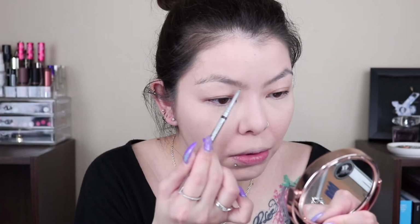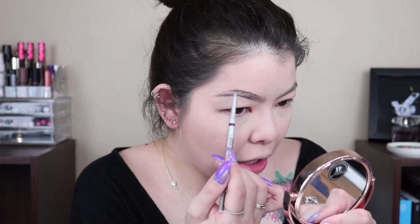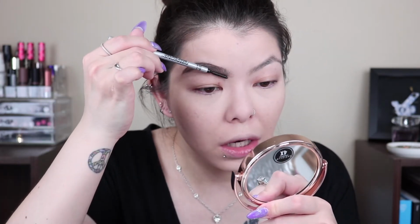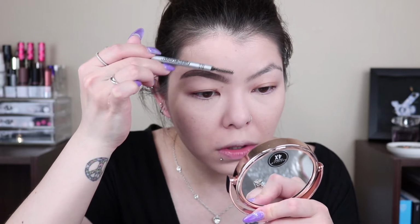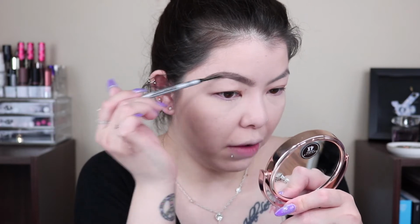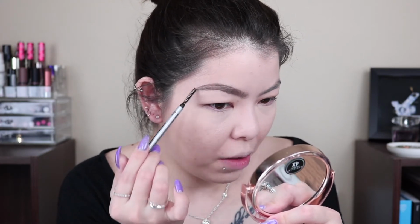Now let's just pray that this goes decent. This is freaking pigmented, and it's very easy to control. Now I'm going to try to blend it out with the spoolie, and pray that it does not ball up, because I do not like an eyebrow pencil that balls on me. No balling up so far, which normally by now I would have some tiny specks of balls in my eyebrows. That sounds so weird, but if you've ever used a pencil that balls up, you know exactly what I'm talking about. And this does not ball up at all.